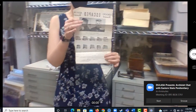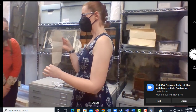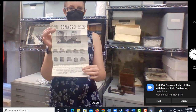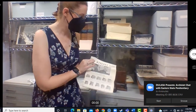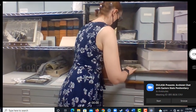I just got this escape poster last week. And this is one of the gentlemen from the 1923 escape that I was telling you about. He's not the one who made it to Honolulu. But he did make it out of the building. So that's our newest item.